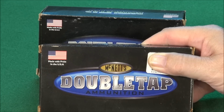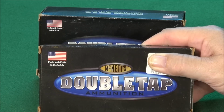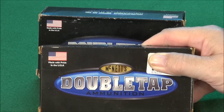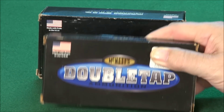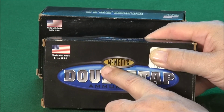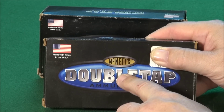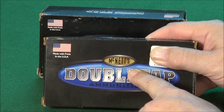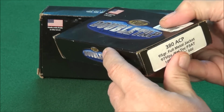So when you want to shoot something at 100 yards, if you're a hunter, you're going to have the velocity and the kinetic energy to take out your game. I mean, Ted Nugent's got his name on Double Tap, and all of his ammunition is through Double Tap. So I recommend Double Tap for personal protection. They're monster hollow points, and that's the ammo you want. I use Double Tap for every gun I own, for personal self-defense.